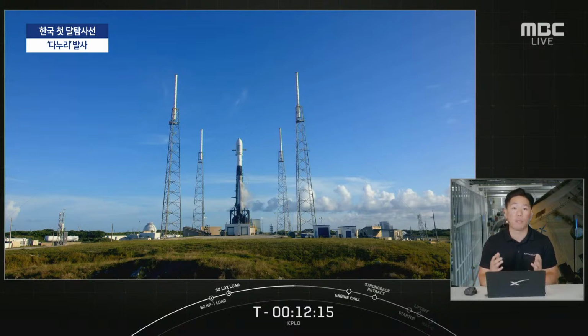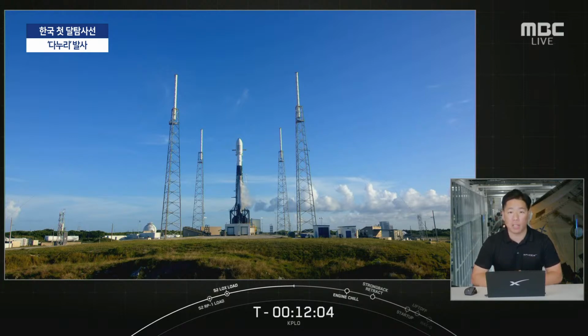Our webcast today will cover the KPLO mission, or Korea Pathfinder Lunar Orbiter mission, headed to a ballistic lunar transfer orbit, which we'll get into a little bit later. For background, KPLO was given the Korean name of Danuri, which is a combination of two Korean words, 달, which means moon, and 누리다, which means to enjoy.